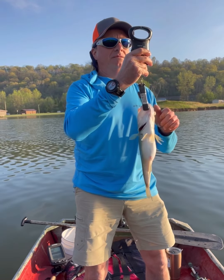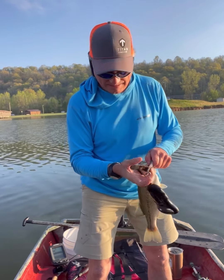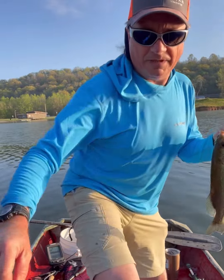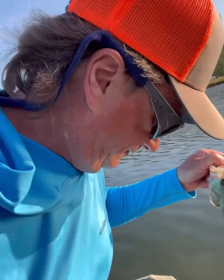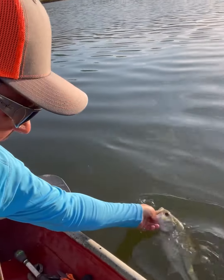Come on. One pound, 7 ounces. All right. This is starting out to be a good morning. All right, we'll go ahead and get this fish turned loose back into Krodel Lake. Okay. There we go.